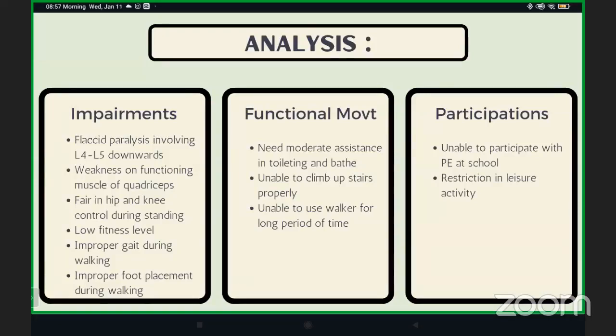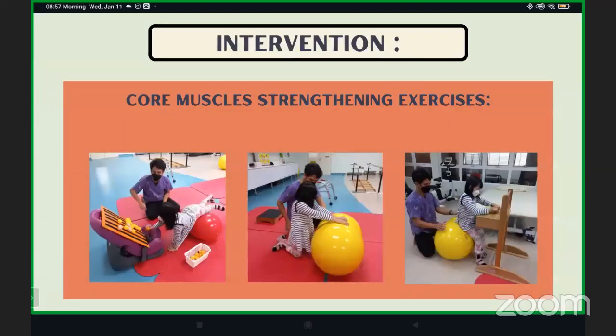For the participation, the patient is unable to participate in physical education at school and has restrictions in leisure activity. For the intervention that I have done for this patient, it is called muscle strengthening. I've done a wheelbarrow exercise to strengthen the back muscles, also 2-point kneeling plus rolling forward and backward, and also high sitting on a gym ball while the upper limb plays with therapy.